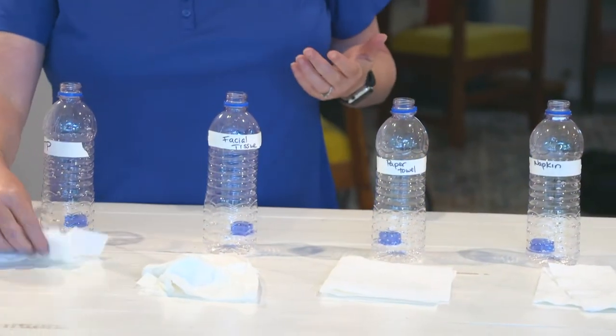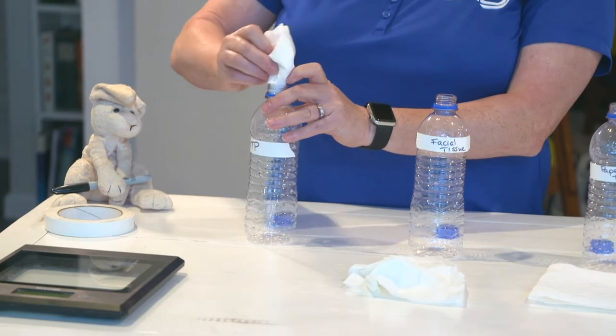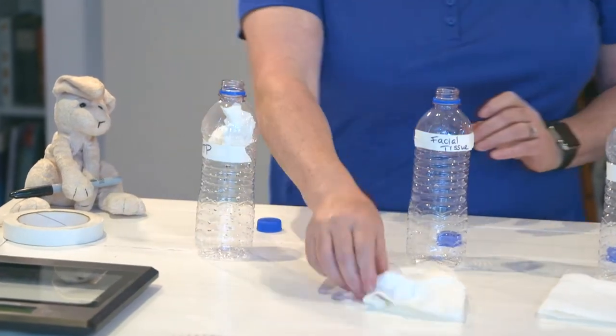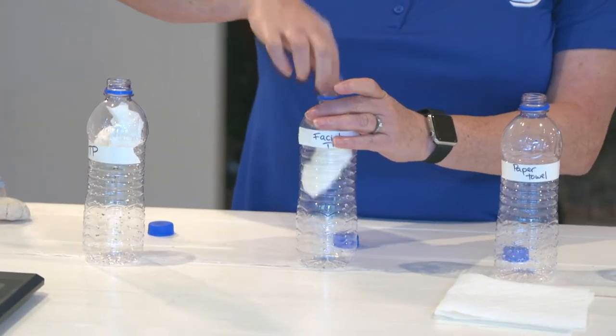So my first start is with 2 grams of toilet paper, and I weighed it on my little kitchen scale here. We're just going to go ahead and get it stuffed in my bottle. And I just grabbed some extra bottles out of the recycling bin to do this. This is tissue.